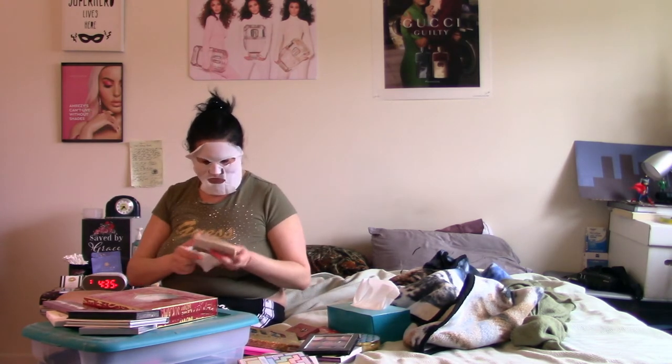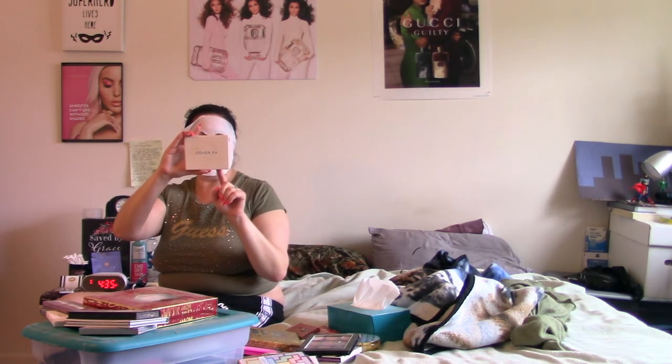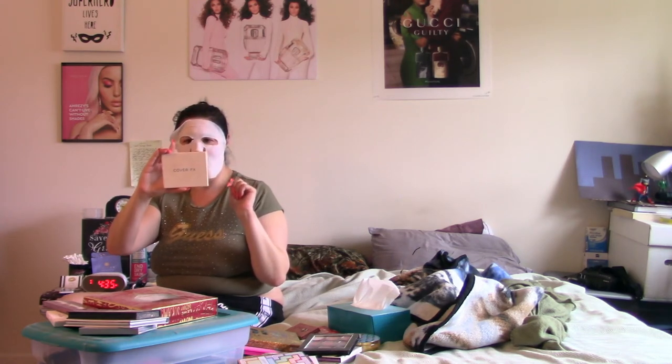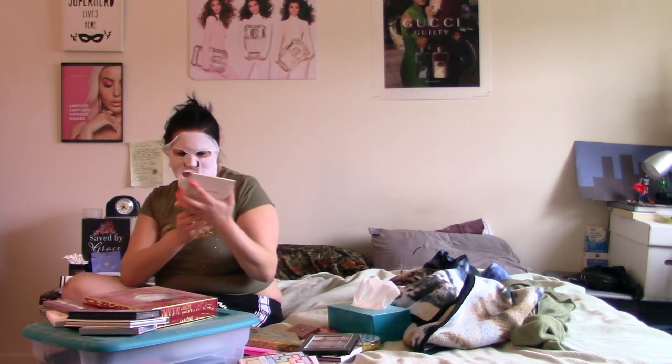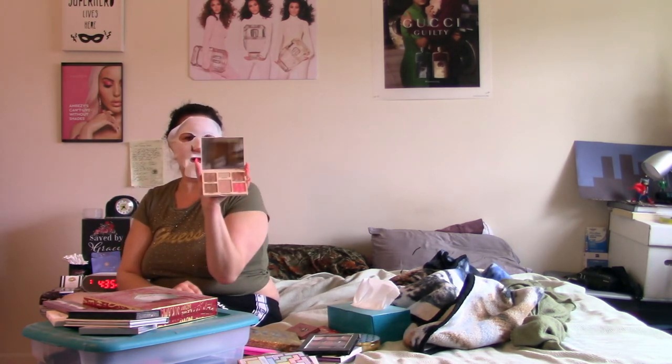I have this from Color FX, which is Nan Connery. It's their Perfector Face Palette in Light Medium. It has highlighters, illuminators, finishing powder, contour, and blush. Okay. So open this bad boy up. I haven't used this one in a while. With a nice size mirror, two highlighters, a brightener, finishing powder, a blush, and a contour powder.